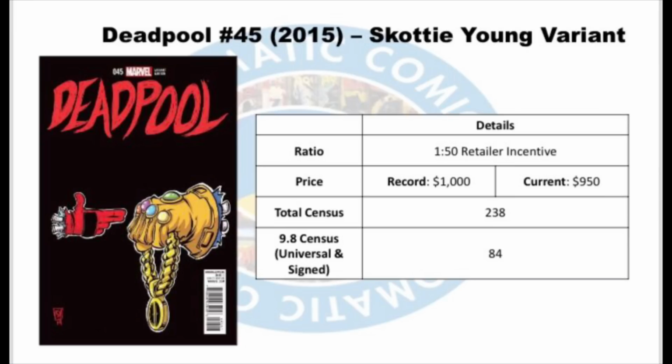And so what this is, it's a symbol where you've got Deadpool's hand, which is supposed to simulate a gun, and then the other person handing over their chain like this is a stick up. This was a 1 in 50 retailer incentive. Record price, this is the first one here we're talking about that gets over $1,000. Record price was $1,000. Current price about $950. Total census is 238 with 84 in a 9/8.